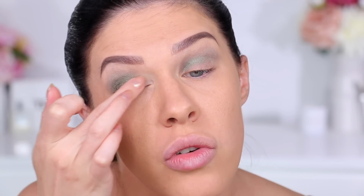Oh, yes. You know what? Let's just use our fingers too. So using this palette again today, I can totally see why I was so obsessed with it. It's really easy to work with. It blends out really well. There's heaps of pigmentation. These shimmers are super buttery. Nothing, not one bad thing to say about this palette.